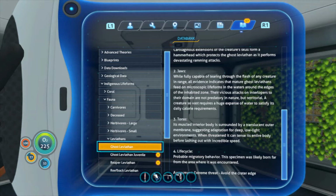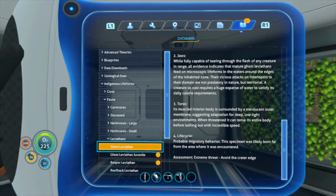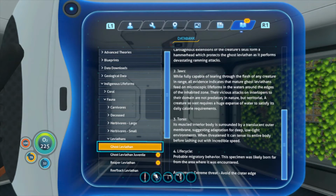Number 4. Life cycle. Probable migratory behavior. This specimen is likely born far from the area where it was encountered. Assessment: extreme threat, avoid the crater edge.